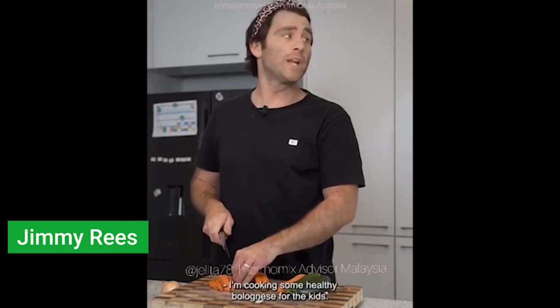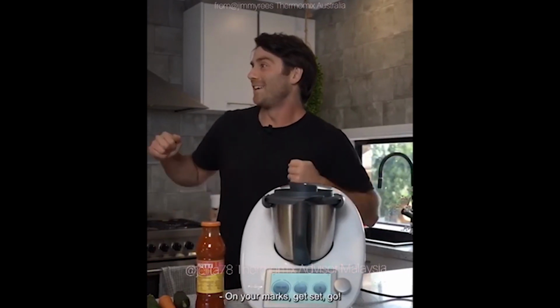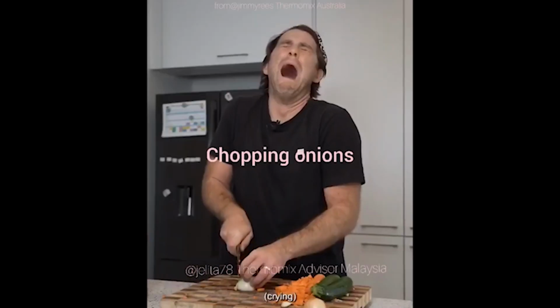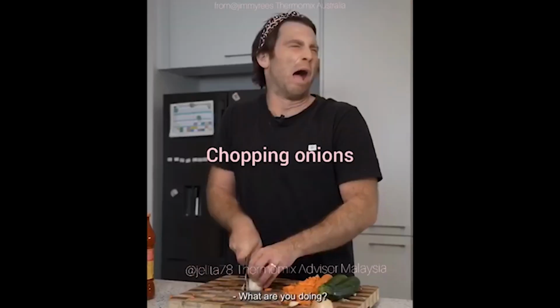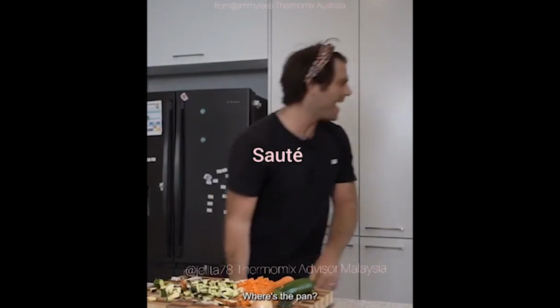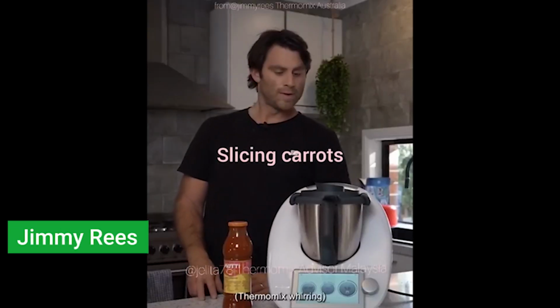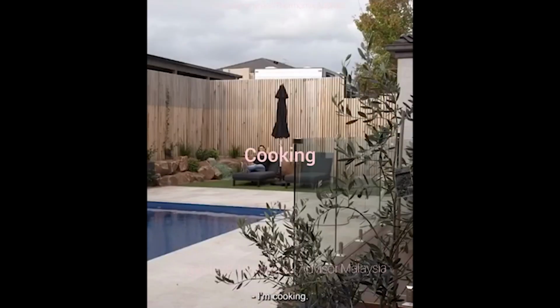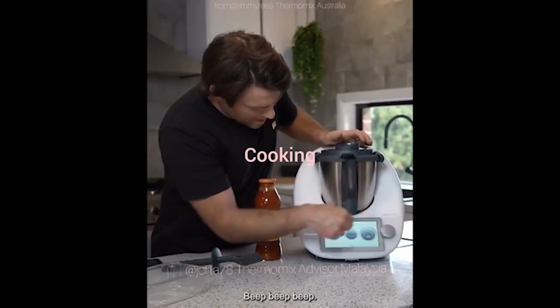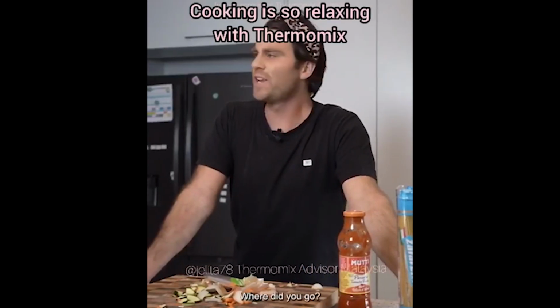Cooking some healthy bolognese for the kids. I'll cook. I'll do it in the Thermomix. No, it's fine. I've already started. Well, how about we have a race? No, we're not. On your marks, get set, go. Some onion in there. What are you doing? I'm chopping onions. Me too. Where's the pan? Saute. What are you doing? I'm cooking. Beep, beep, beep. Of course it can. Where did you go?